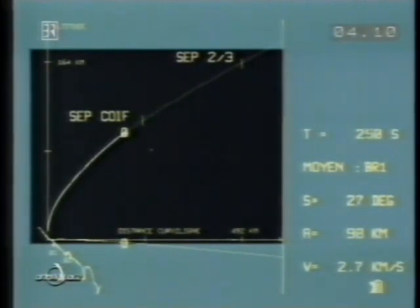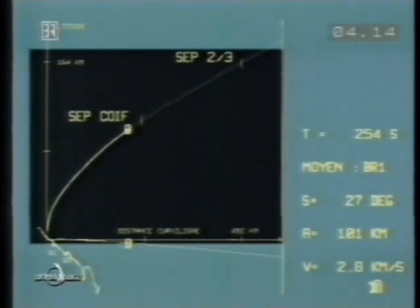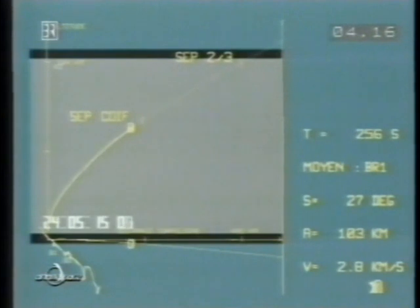Normal. Les paramètres de propulsion sont normaux. A very clear sky. Our altitude there, 100 kilometers. All parameters good. And 2.8 kilometers per second, which is approximately a little bit less than a third of the final speed we need to reach. Coming up to the jettisoning of the fairing, the protective cover over our passenger.